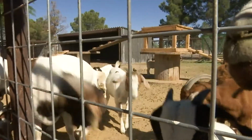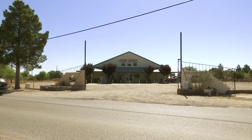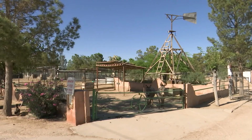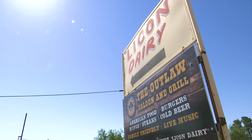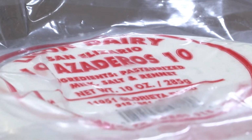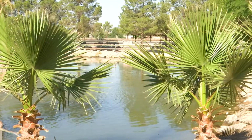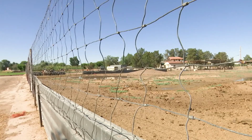From a variety of animals to homemade cheese. Licon Dairy is a small farm in San Elizario, just a few minutes east of El Paso. Owners have been making fresh Acevedo cheese since the 1950s. He really enjoyed living on a farm. Angel Licon's grandfather decided to show others a peek into his life.